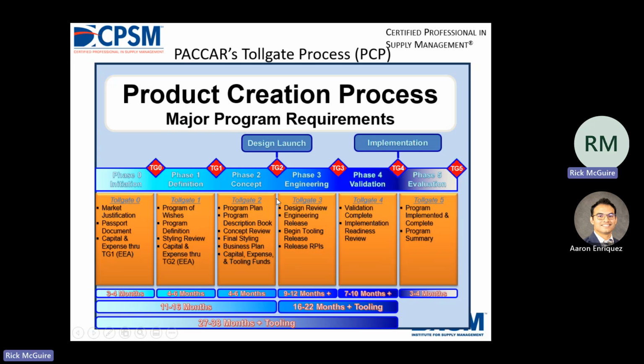Then you go through tollgate 2 into phase 3, which is basically engineering design. And then you go into phase 4, which is validation and implementation. And phase 5 is a program summary and lessons learned.